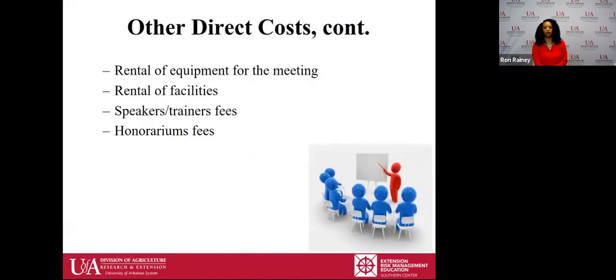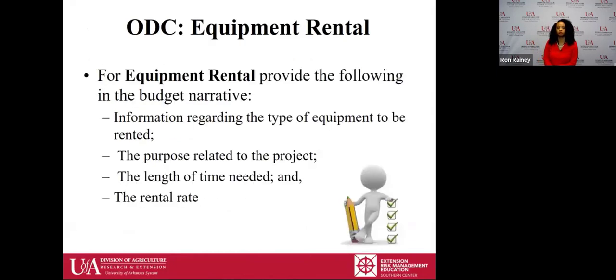Continuing with other direct costs, now we will review equipment rental, facility rental, as well as speaker and honorarium fees. For equipment rental, if it is needed for the project, please provide the following detailed information in the budget narrative. Include the type of equipment to be rented, the purpose related to the project, the length of time needed, as well as the rental rate.